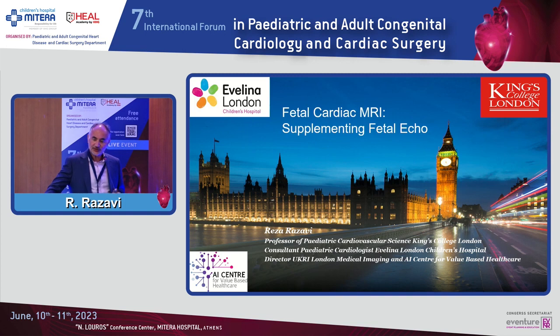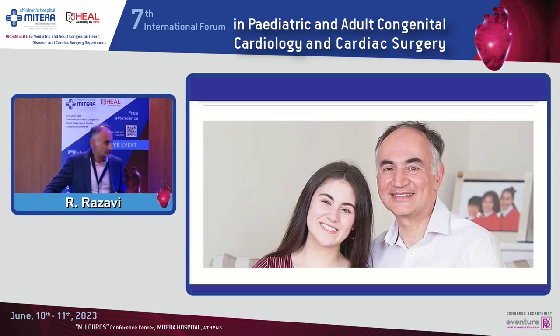I'm going to tell you a little story first about someone who's very close to me, and that's my daughter, Poppy. Many of my colleagues in the audience have looked after Poppy, including Aphrodite, because Poppy happened to have transposition of the great arteries, and David did her arterial switch. And why am I showing you her picture?